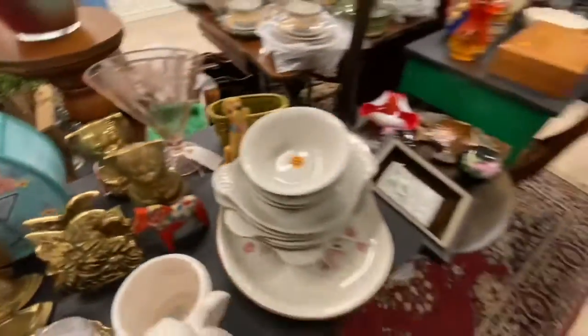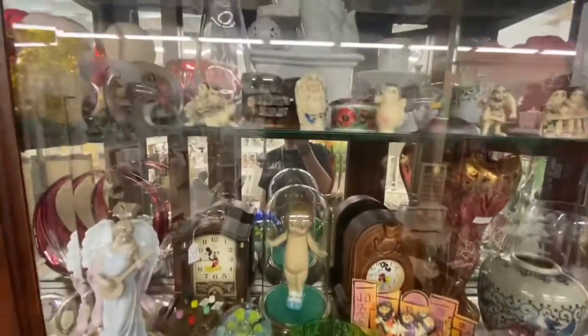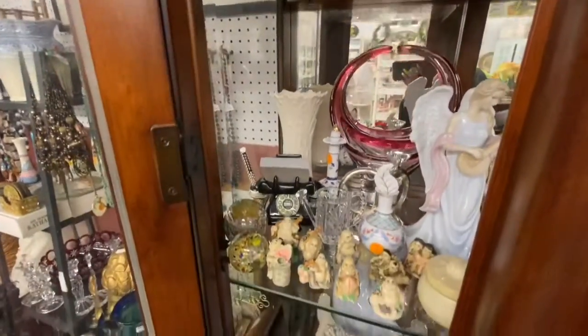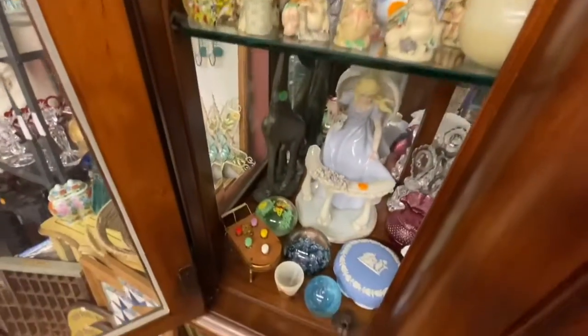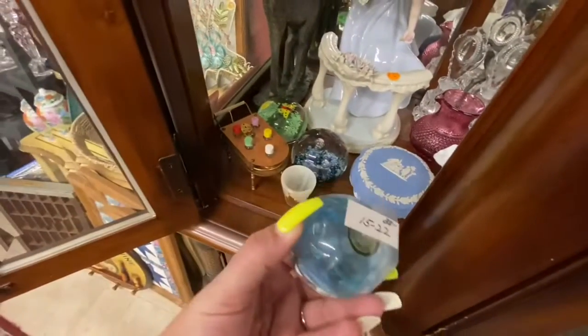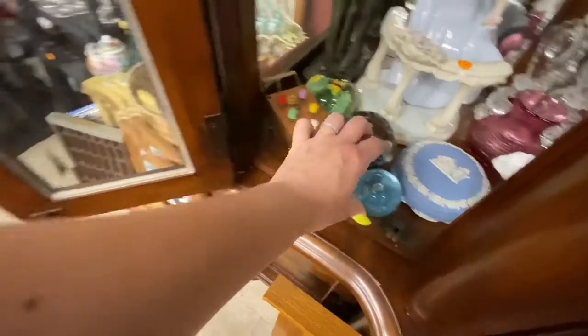Elegant depression glass. If it's etched like that, it's elegant. Just looking at some more glass. Slag glass. Just looking at the paperweights. Wanted to see a price. And I was like, whoa! Okay, it's a little much.